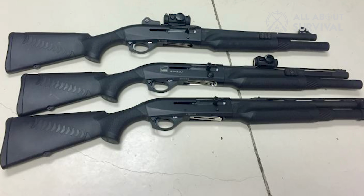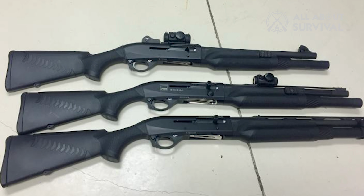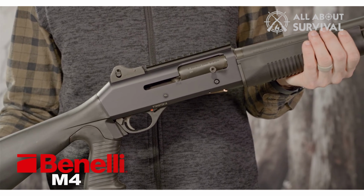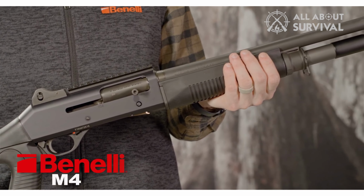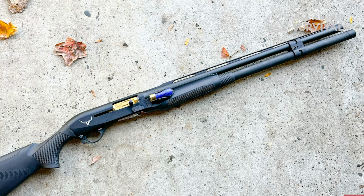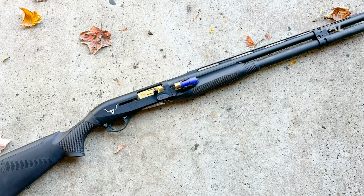Options. The M2 comes in several different builds for various purposes. The M4 only comes in a tactical build. The M4 is better suited for adding sights, lights, etc. While we've been focusing on the Benelli M2 tactical loadout, they also sell a few build variations for different purposes, including the field, turkey, waterfowl, etc.